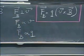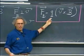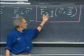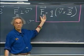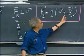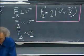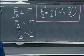This equation is completely sign sensitive. If you change from a positive charge to a negative charge, then the force flips over 180 degrees. You change the direction of V, force flips over. Change the direction of B, force flips over. So it's a completely sign-sensitive equation.